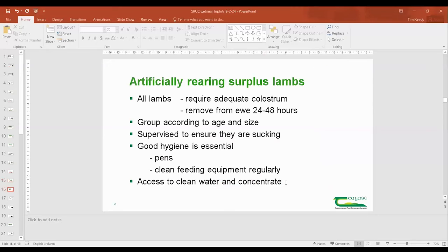So some people then ask, if we're not going to rear them, what can we do with them? Well, the first option you have is to put them on Done Deal, and if your neighbours want to buy them at a good price, you can seriously consider it. And the second option is to artificially rear them.